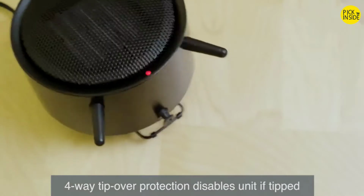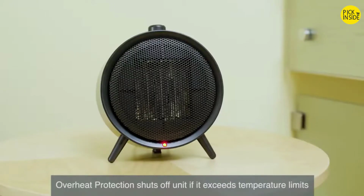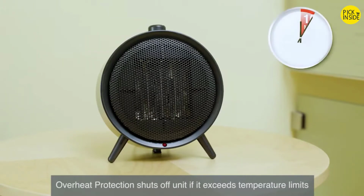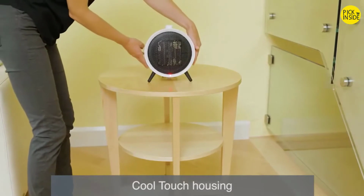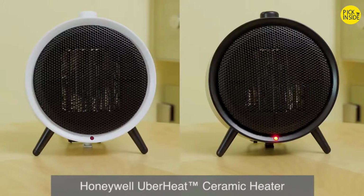Tip-over protection disables the heater if it is accidentally tipped in any direction. And a high-temperature safety control provides protection from overheating. If activated, unplug the heater, ensure there is nothing near the unit, and wait at least 10 minutes before resuming normal use. Plus, the cool-touch housing is created using high-quality, heat-tolerant plastics. For fast, even heat in a compact and stylish design, try the Honeywell UberHeat Ceramic Heater.